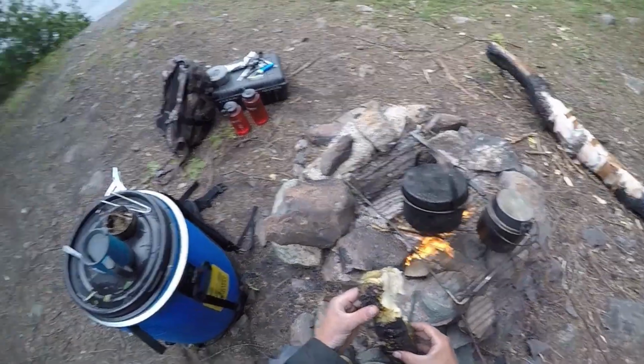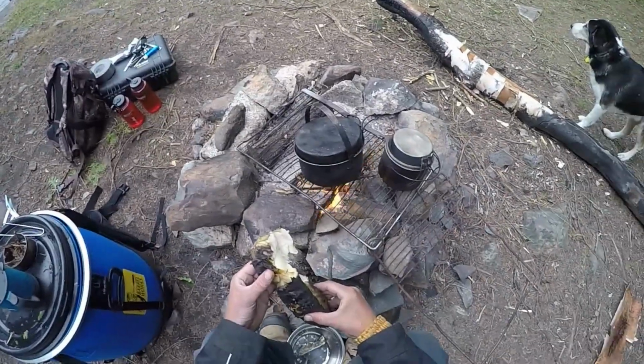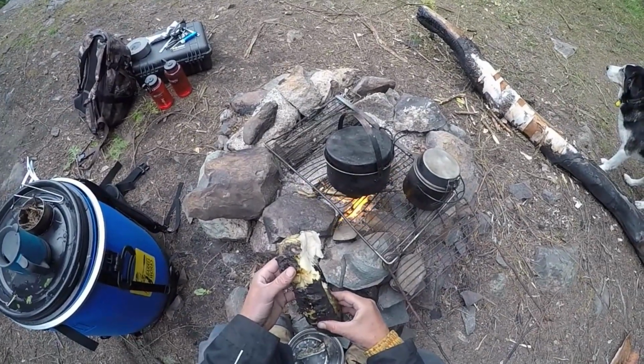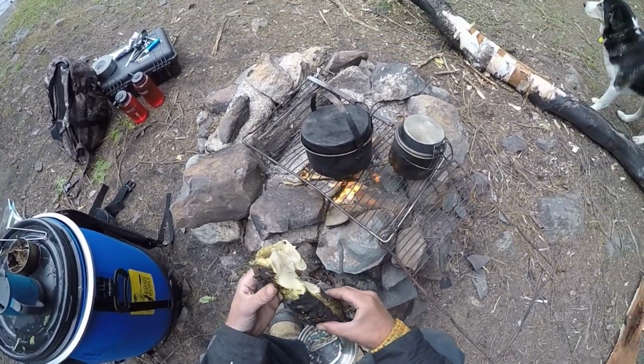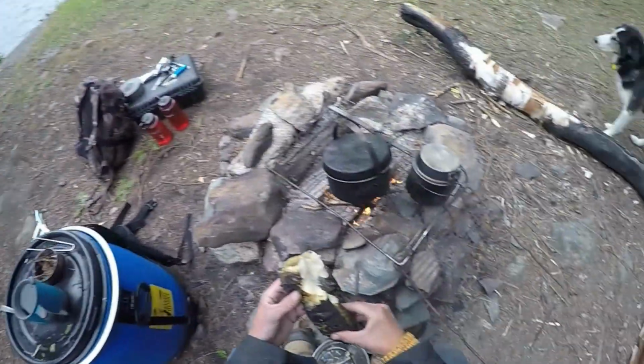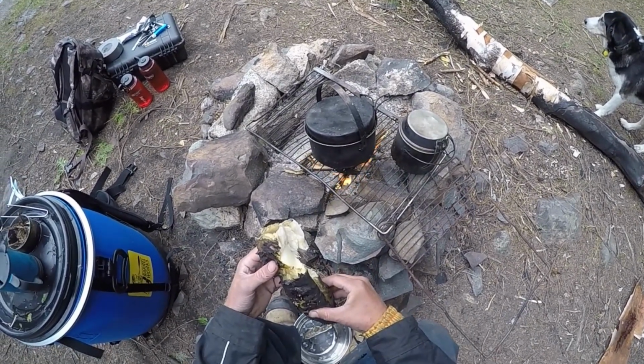I decided to save about half of those dandelions for tomorrow. I also cut the stems, or sorry, not the stems, the roots off the ones that I am boiling up. I'll save those for later as well, just because there's enough to do already.